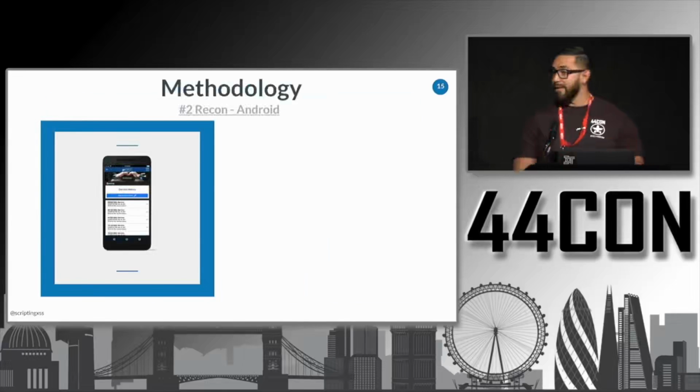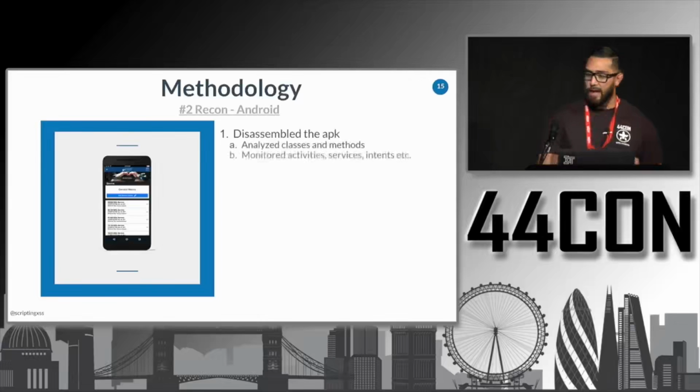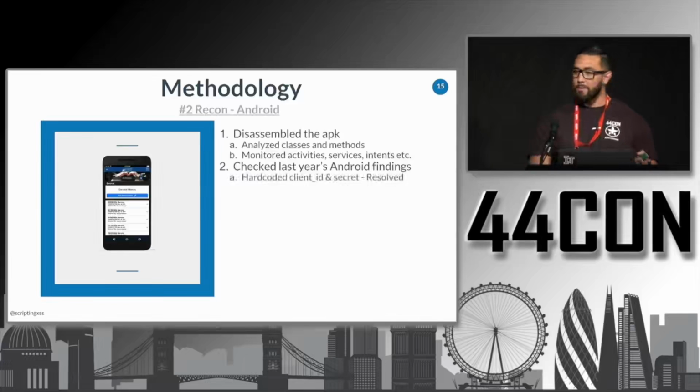So again, first thing, Android, of course, because Android's the easiest to disassemble the apps, and there's so many tools, literally can do it in a matter of seconds, can disassemble the APK and analyze the classes, the methods, monitor activities, services, and intent. So my goal was to almost statically analyze their code and find vulnerabilities in their logic and any vulnerable libraries and dependencies that they were using.